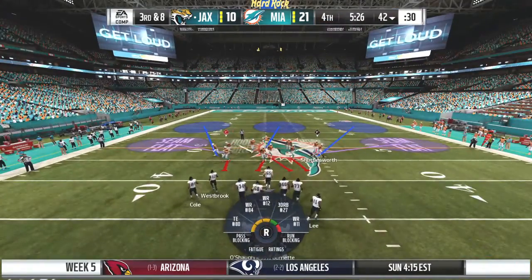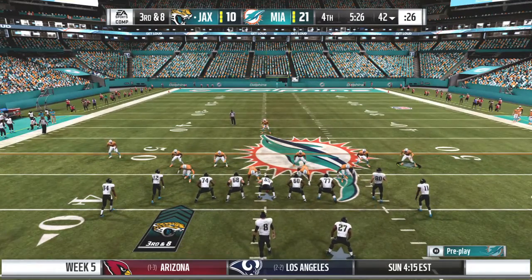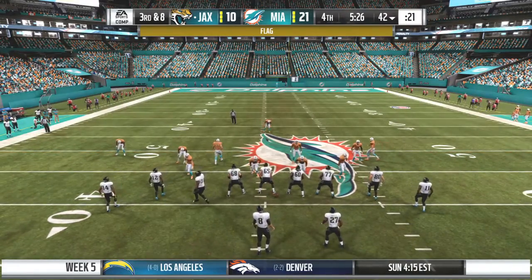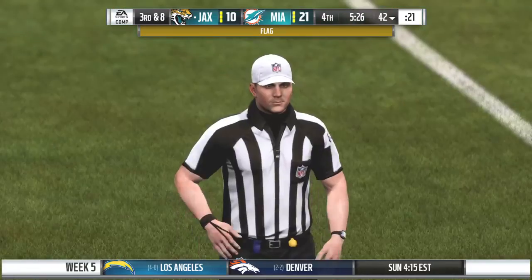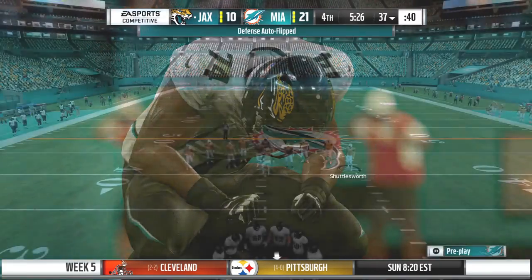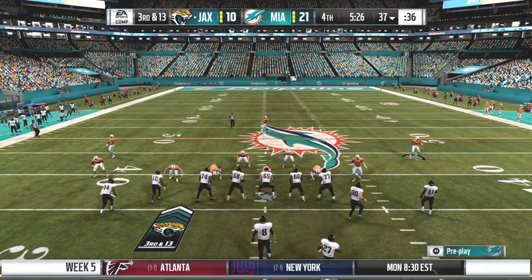The Jaguars on 3rd down. They've only converted once in 4 tries. This is 3rd and 8. So the false start will back them up 5. False start, offense. So that'll back them up 5. So the false start certainly doesn't help matters as they'll try again now. 3rd and long.